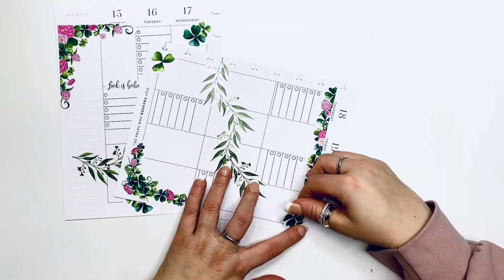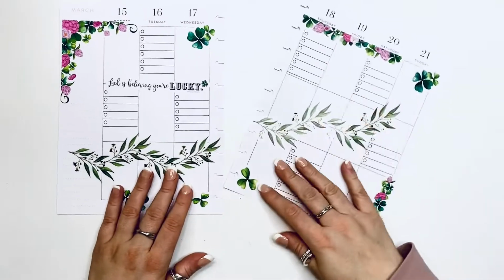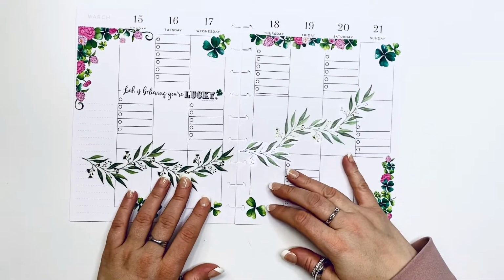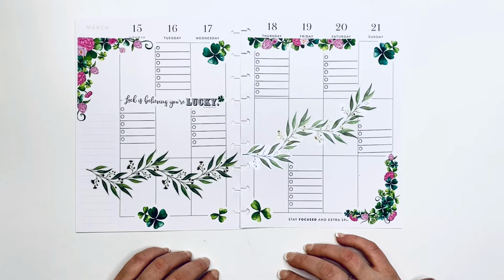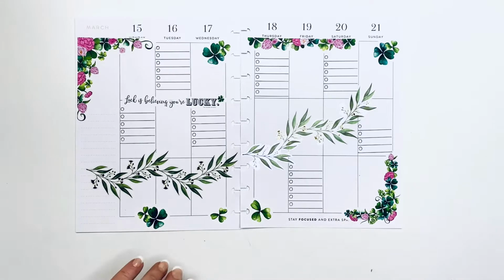I hope you guys enjoyed this spread. I hope that you like what you saw and the idea of combining those two sticker books. I think it turned out so well. I am truly in love with it and I can't wait to write in it.